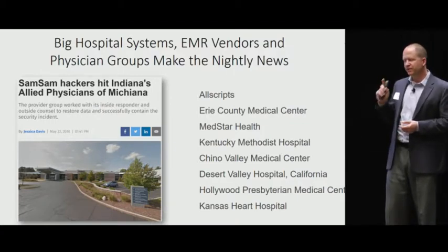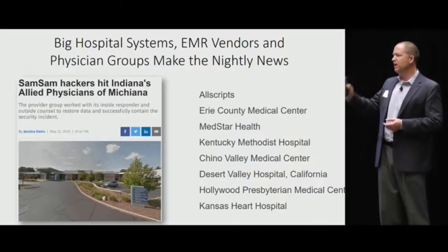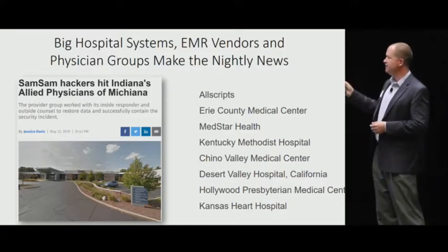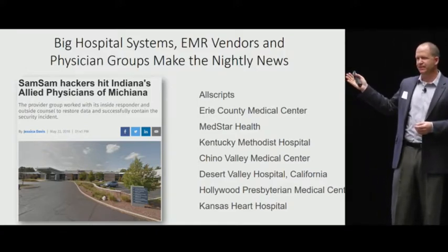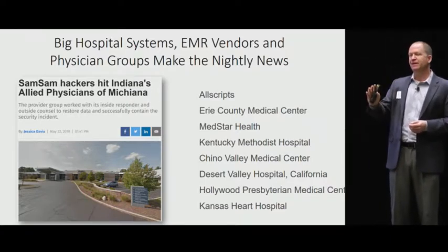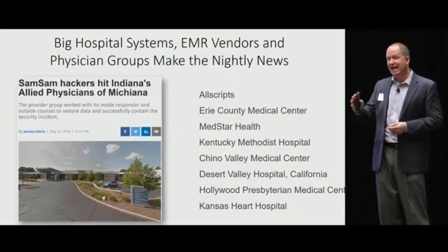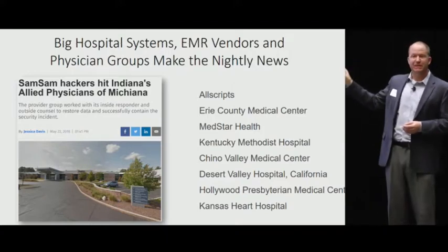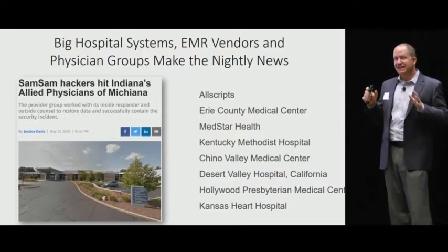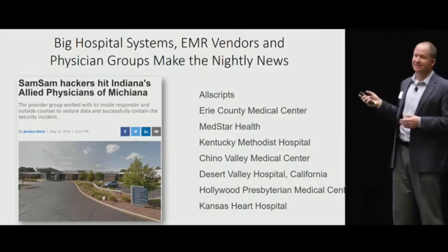When I talk with physicians, one of the things that I think gets stuck in their minds is that this is a problem for big hospital systems, big physician groups, and maybe big EMR vendors. Allscripts just got hit by this back in January. But that perception is fed by the fact that if you're going to read something in the news about healthcare breaches and hacks, they're only going to focus on these big attacks that hit hospital systems, big medical groups and the likes. That doesn't mean it's not happening to small 1, 2, 3, 4, 5 physician practices. It just means that doesn't make the news.